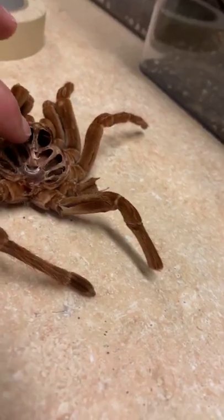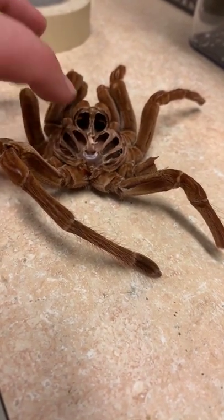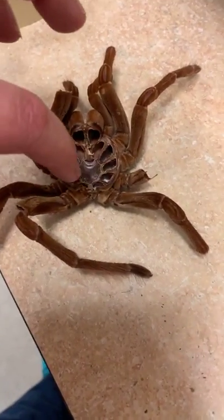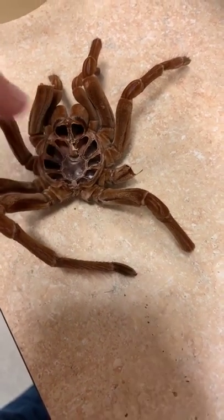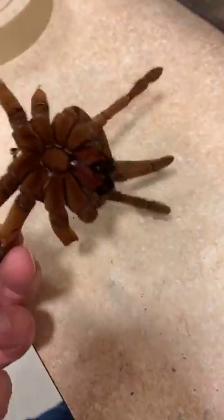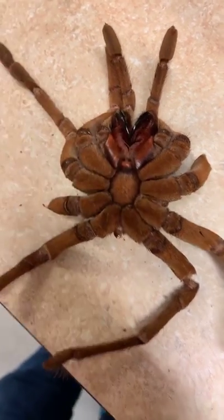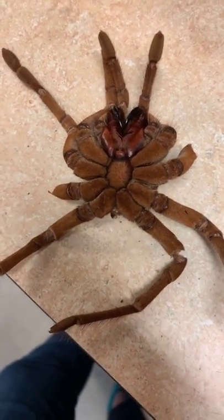These right here, this is the opening to the fangs. So those are hollow right now. And each one of these holes is where the legs are, or these ones up here are where the pedipalps are. And if I flip it over, you can see the fangs here. So they molt their fangs. So molting is taking off the exoskeleton so the animal can grow.